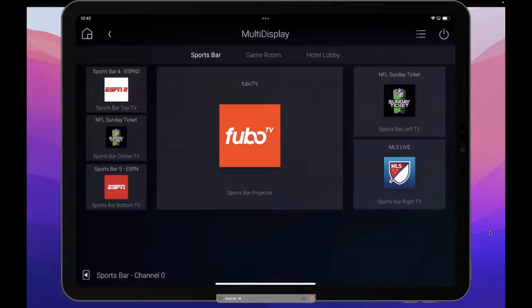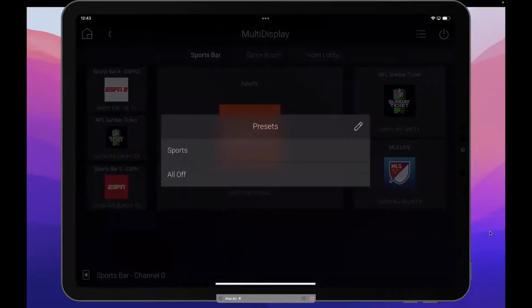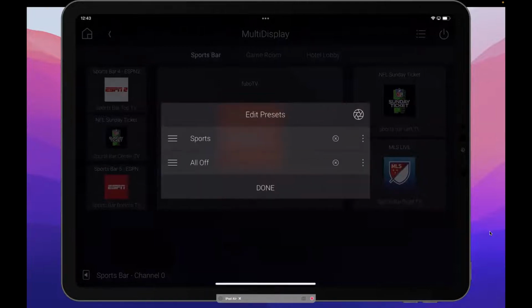But for some people, this is still a little much, especially if it's the new person, the new hire. So we've made it even easier. I can configure my sports game day. This is what we do game day. The top right, the 3 lines, is the preset menu. From here, I can save a preset. I can take a snapshot. So a little pencil icon, circle, that's a camera shutter.